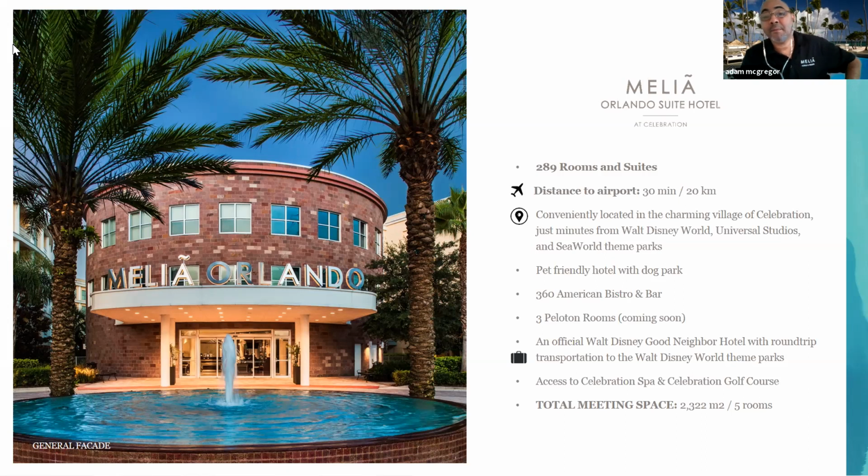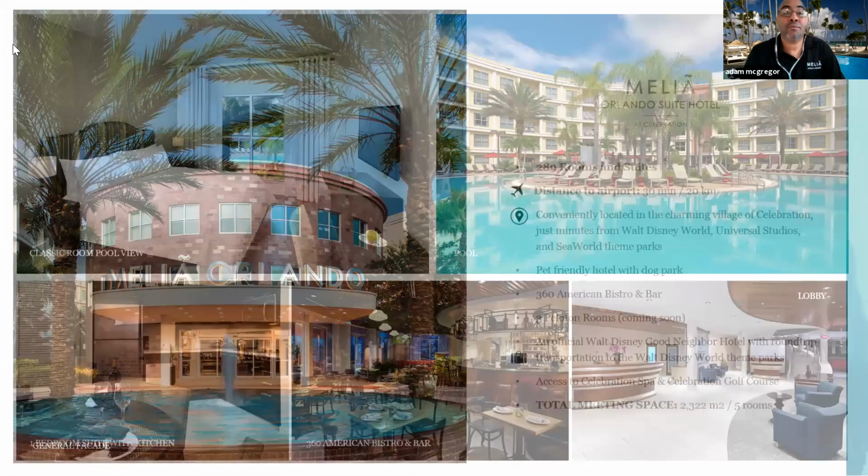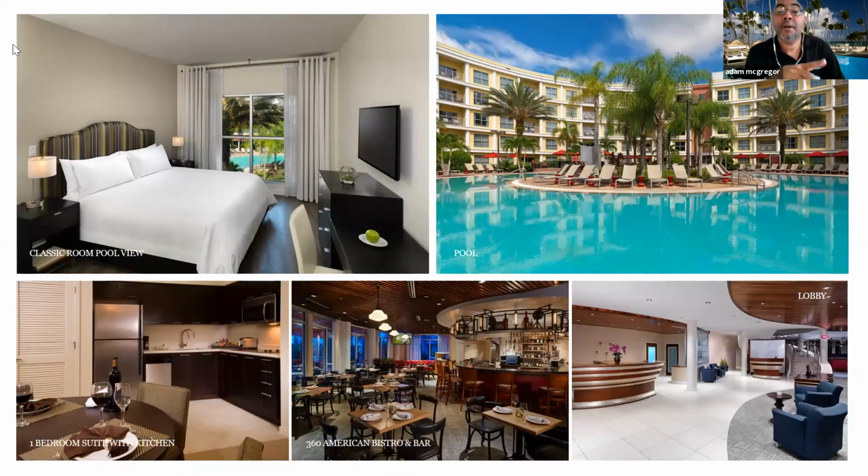Because I mean, not everybody wants to eat in a restaurant every night. Some people want to prepare their own food, you know. But anyway, yes, this hotel, I'll show you a couple more shots of them. There's one of the rooms. That is a standard room right there.